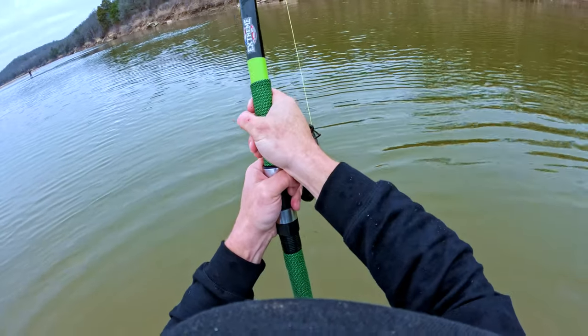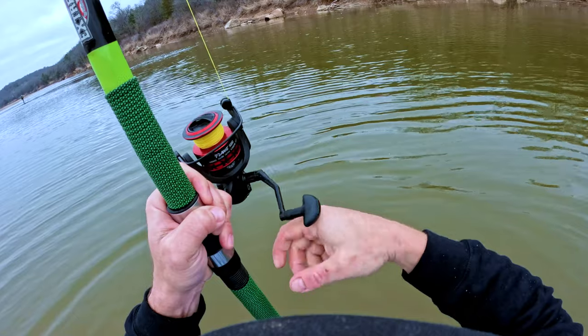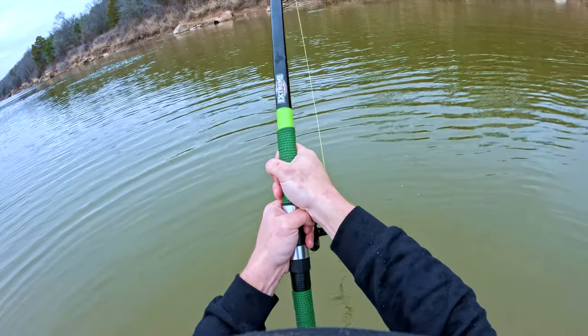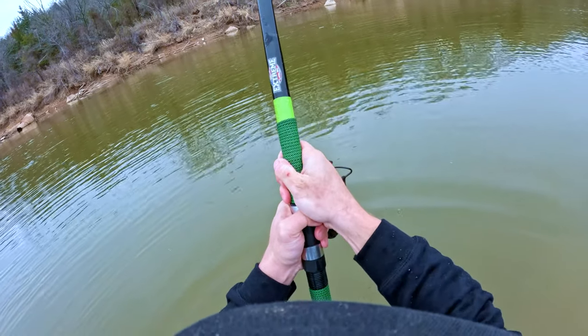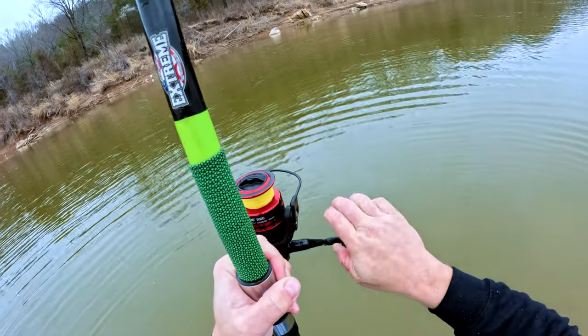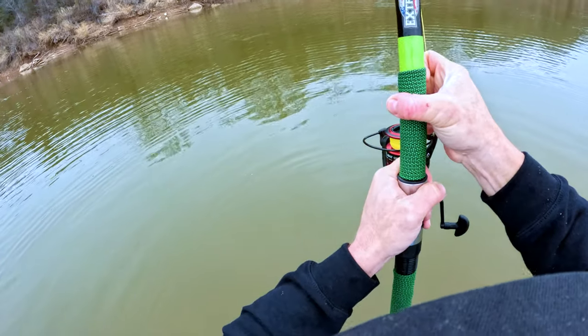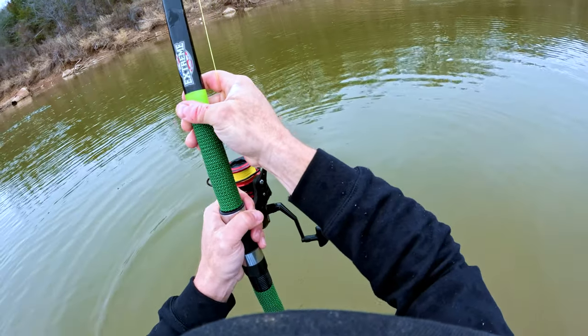This one might be a little bigger. I don't think he's a monster. No, he's small, but he might be a little bigger than my last couple. He's not showing himself, boy. He's stayed down. He hasn't given up and come to the surface yet. I bet he's the biggest of the day, but I don't think he's like a 50. I don't know if he's a 60 or 70 or nothing.